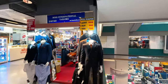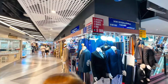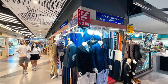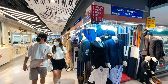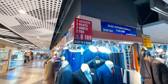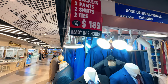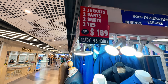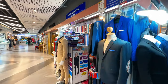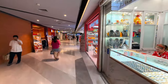So here you can get a jacket, pants, and shirt. You can get it separate, or you can get the whole entire suit. You can get two jackets, two pants, two shirts, two ties. And this is all tailored? For one, yes. They will take all your measurements and you can come back within 24 hours and pick it up. Eight hours. Wow. And I'm assuming that's in USD, $189 USD. Yes. So for under $200, you can get yourself two complete suits. You choose the fabric. And you can get it made in 3 hours. Wow.